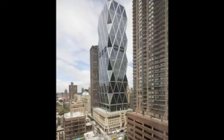As you can see, it fits in with the height of Midtown, which is generally about 40 to 50 stories. You can see the New York Times building with it also.